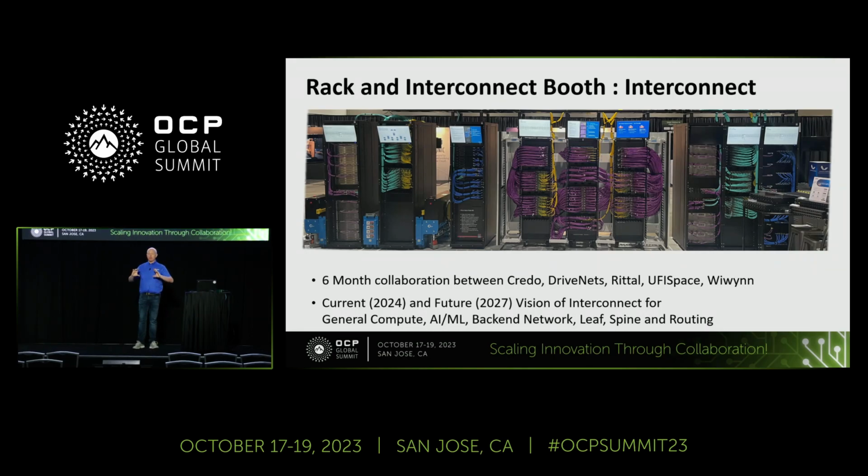So this allows us to recover that very expensive stranded DRAM, to get higher utilization on that very expensive DPU, and to make a much more efficient general compute rack. On the right-hand side, we've got AI land. So the first rack, the silver boxes that you see here, are Intel Gaudi 2 servers.